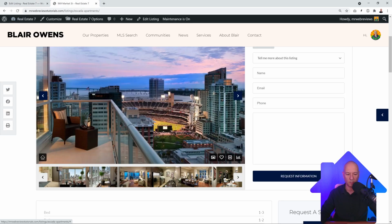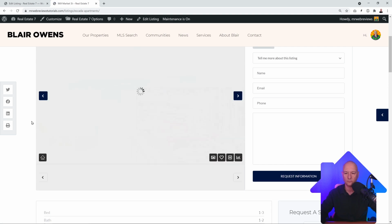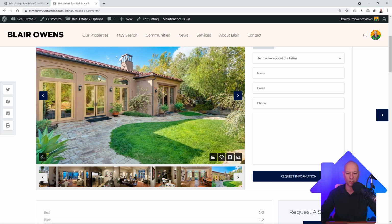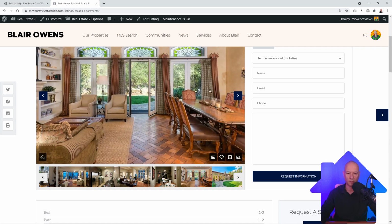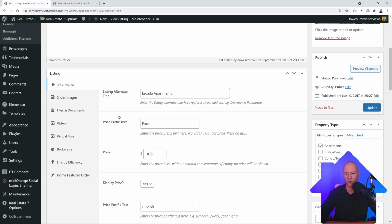If I refresh our page, as you can see, we have nothing with a green lawn at the moment. So if I refresh, and if I scroll, there you go. As you can see, now we have that picture here with the front lawn and so on. So very good, these are the 2 pictures we just added. It's very easy again, guys, very, very easy.